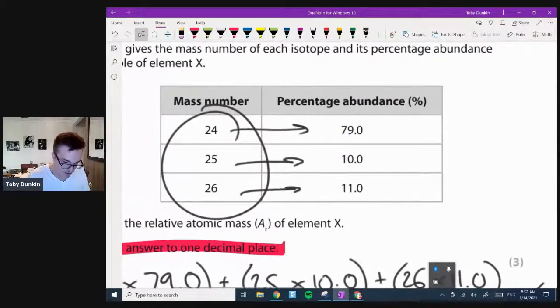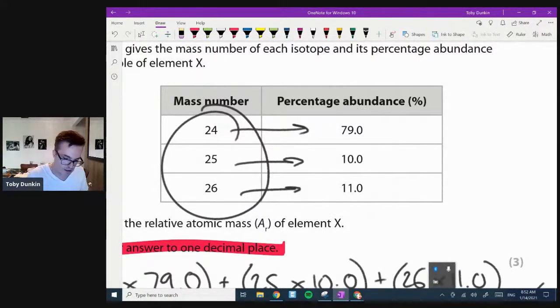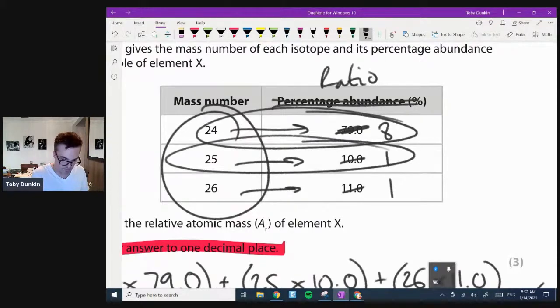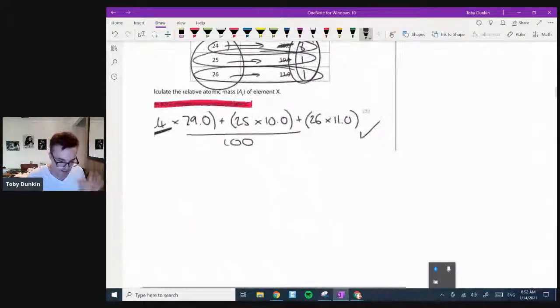Just to quickly mention these questions, you don't always have to get percentages. Sometimes they will just give you ratios, and the ratio might be something like a ratio of 8 to 1 to 1. What you do is you do 24 multiplied by 8, 25 multiplied by 1, 26 multiplied by 1, and instead of dividing it by 100, you divide it by the total of the ratios. Just mentioning it.